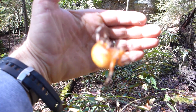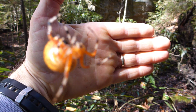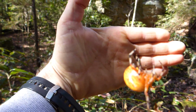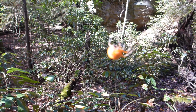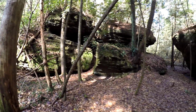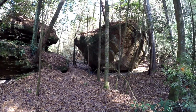Yeah. This is called a Clifty Wilderness spider here. That is freaking disgusting. Don't you blow it on me. Look at those big old fangs just waiting to sink them into somebody's flesh. This is a pretty area.